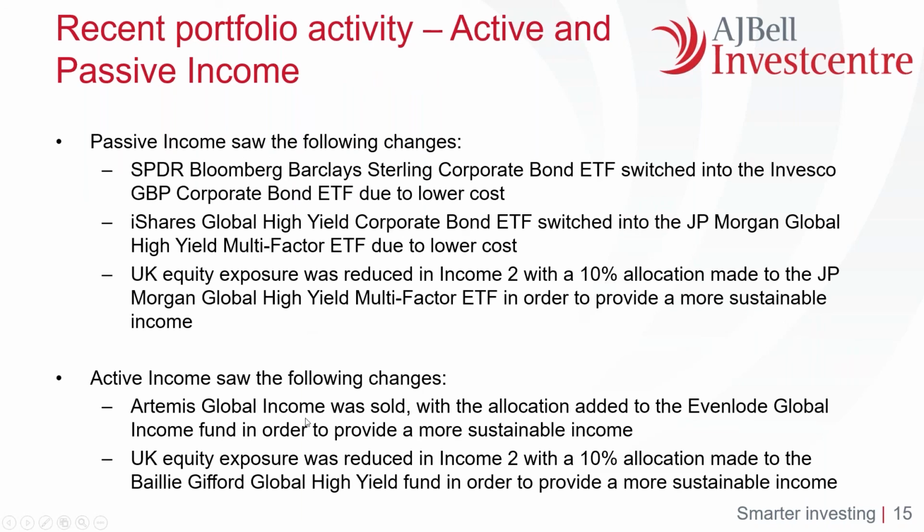Now, we made the same ETF changes from our growth portfolios, which are also reflected in the income portfolios. In active income portfolio 2, we enacted a fund selection change by selling out of Artemis Global Income completely and switching this into the already held Evenlode Global Income, taking that from a 5% weight to a 10% allocation. With the pressure on dividends, we wanted to focus the portfolio into the fund which has a higher quality income bias. We hold high conviction in Evenlode for that particular style of investing.